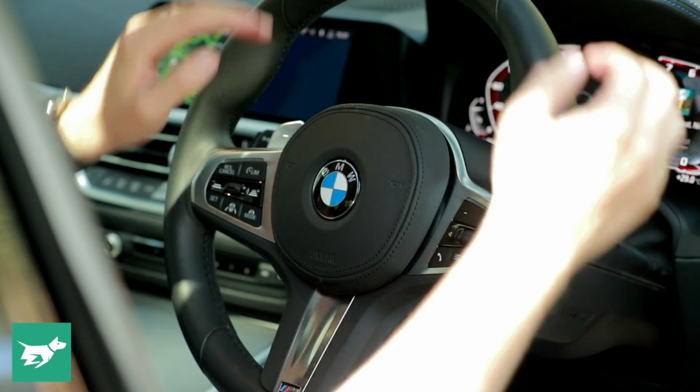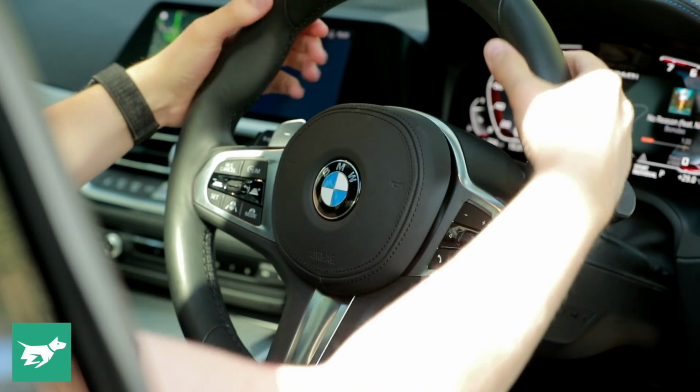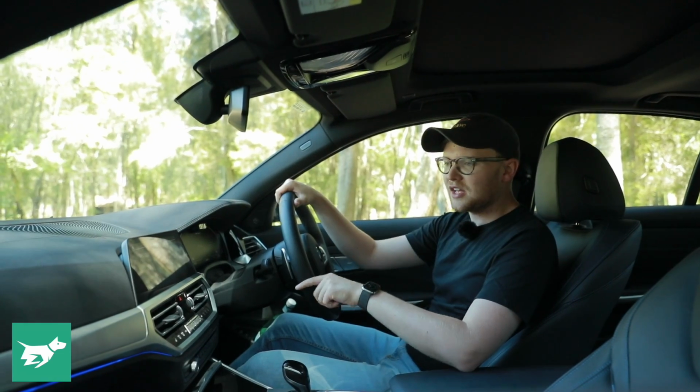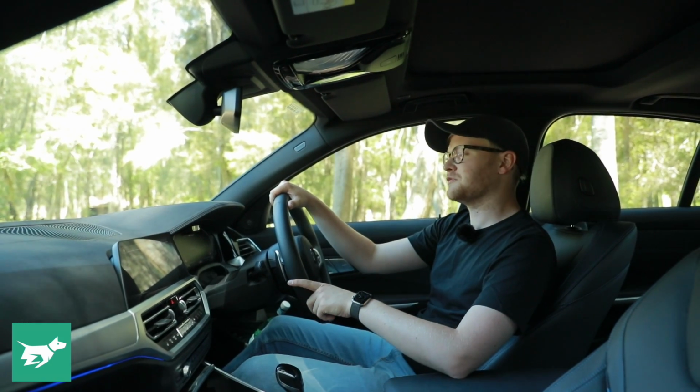You've got a beefy M Performance steering wheel here, still a little thick for my tastes, but you get paddle shifters on it, which is nice as well. And then cool contrasting aluminium trim, though that's another thing you can customize if you want to.